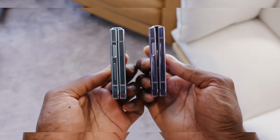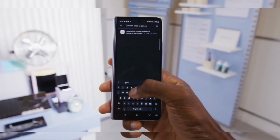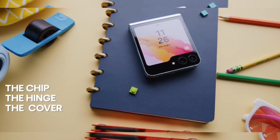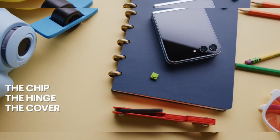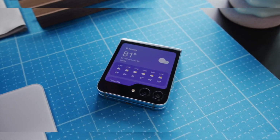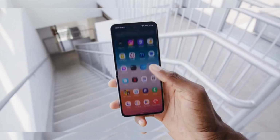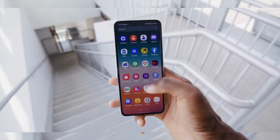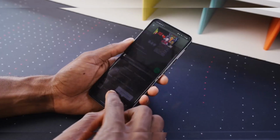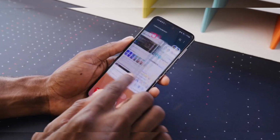Galaxy Z Fold 5. The Galaxy Z Fold 5 is the ultimate productivity powerhouse. With its large 7.6-inch display, you can work, play, and create like never before. Foldable design that lets you use it as a phone or a tablet. Large 7.6-inch display that's perfect for multitasking. Powerful Snapdragon 8 Gen 1 processor that can handle even the most demanding tasks. S-Pen support for even more productivity.